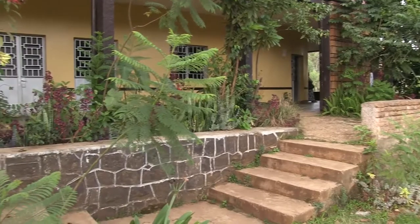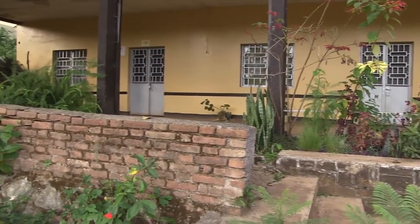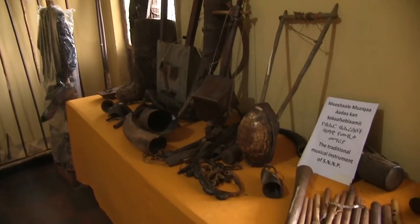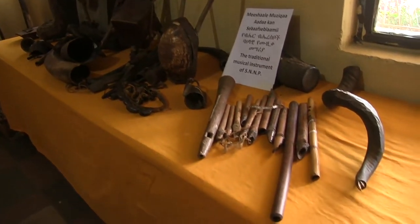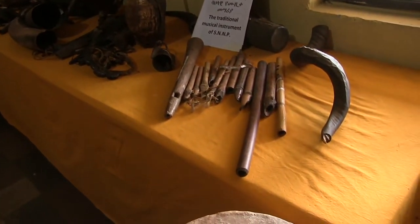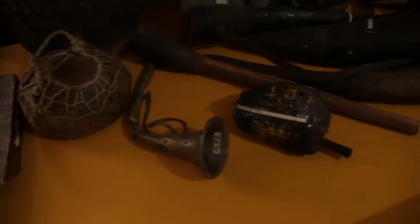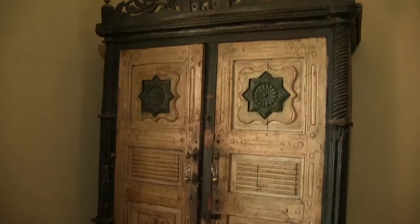Welcome to Jimma Museum. My name is Kirkur Tasfai. I'm a guide in Jimma Museum. Our museum is one of the biggest museums in the southwestern part of Ethiopia. In Jimma and the surrounding area, we can also see traditional musical instruments and some gifts from different parts of the world. The whole historical background and the whole household utensils of Abba Jifar, the former king of Jimma.